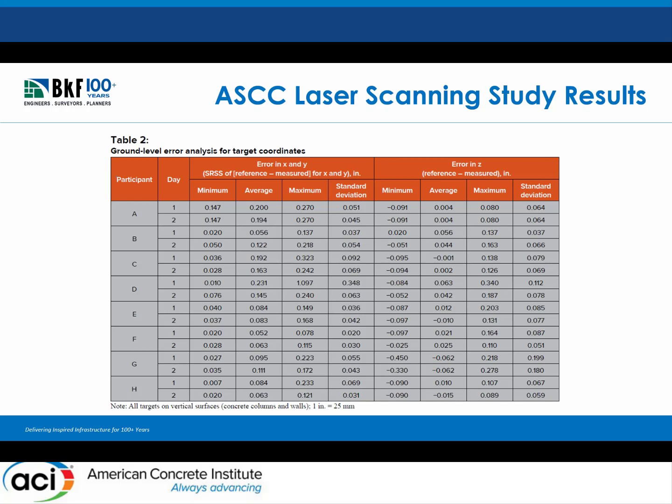So if you want to read more in detail on what we did, that article is available on the website. You can take a look, and there's a lot more data tables. I could spend hours talking about this, but I just wanted to give a high level of what we're doing and why today. So this is just one table.